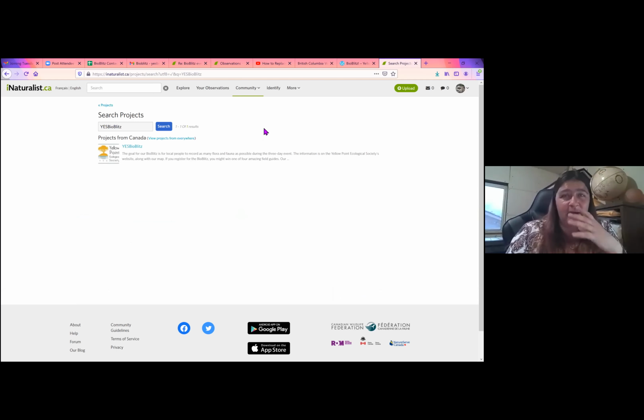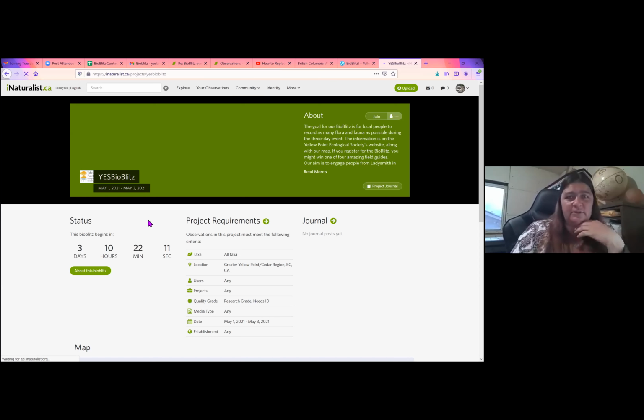Sometimes it will come up with a different screen that has 5 little boxes on the side that say all taxa, projects, and people. Click on the projects again, and you'll end up here at your YES BioBlitz again. Now, if you just click on the icon, that's the Yellow Point Ecological Society.